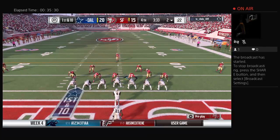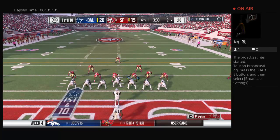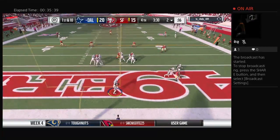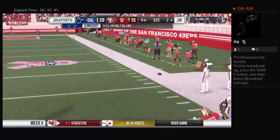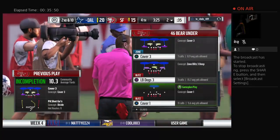Here comes the D swarming to the line. Following the interception, here's Prescott backing up, looking deep downfield. And that one falls incomplete. Looked like he might have had position there, but he couldn't hold on at its second down.